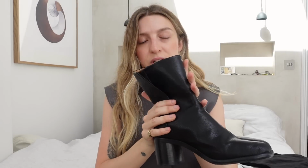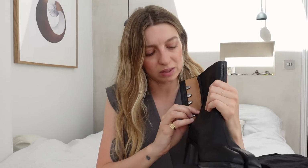And I was finding that every time I bent my ankle, so say if I was walking up the stairs, the teeth were coming out and the whole thing would then eventually undo. But I was only experiencing it on one boot, just on the left boot. The right boot was fine, which makes me think there might have been a slight fault somewhere with the teeth.